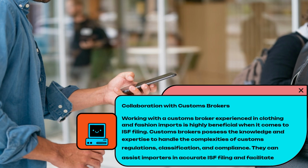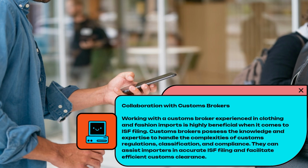Collaboration with customs brokers. Working with a customs broker experienced in clothing and fashion imports is highly beneficial when it comes to ISF filing. Customs brokers possess the knowledge and expertise to handle the complexities of customs regulations, classification, and compliance. They can assist importers in accurate ISF filing and facilitate efficient customs clearance.